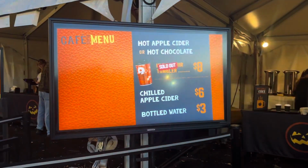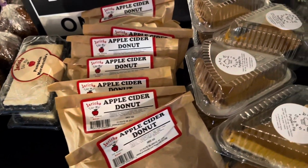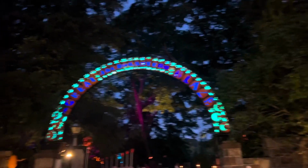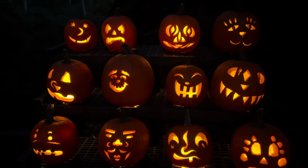The next station you kind of walk through is the cafe, and they sell the cutest goodies. I picked up a warm apple cider and a cake pop, and it was delicious. And now it's starting to get dark, so it was time to walk the trail, and this is the entryway. I'm just gonna let you guys enjoy this part of the video.